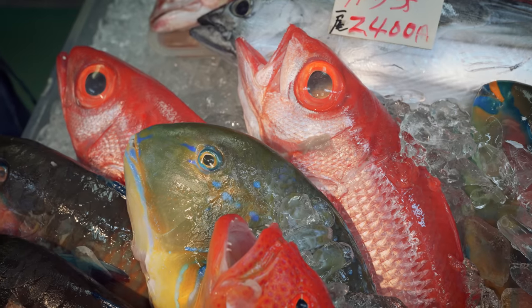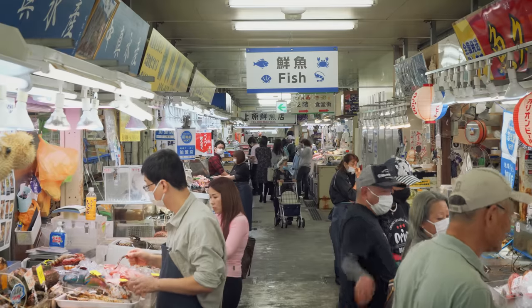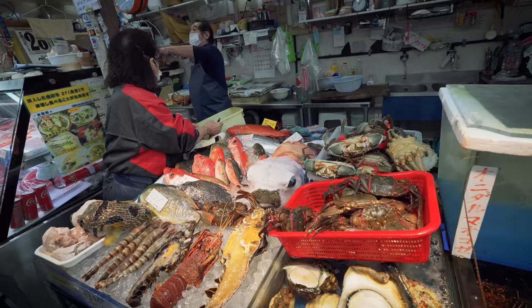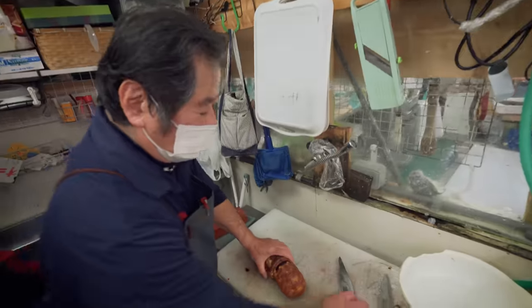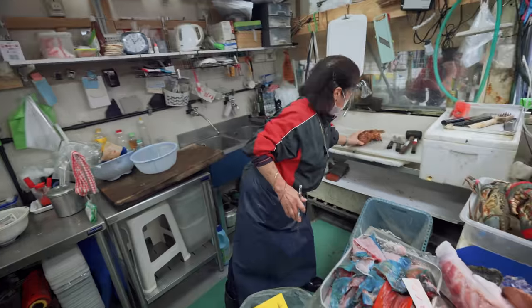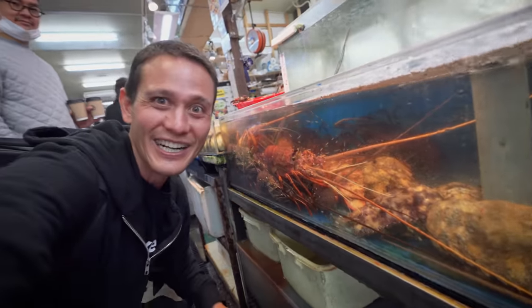So we get a fish, we get the slipper lobster, and then a giant shell or crabs. Even in Japan, this is a totally different selection of seafood that you'll find here. What's incredible here is that you buy it fresh or live, and then they slice it up right here, or they cook it in the kitchen upstairs and you can eat upstairs. But the centerpiece for lunch is gonna be this massive, gigantic slipper lobster.